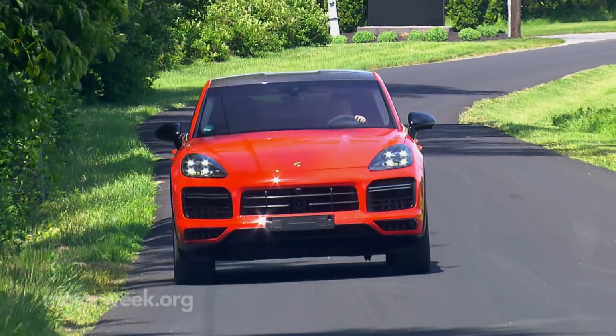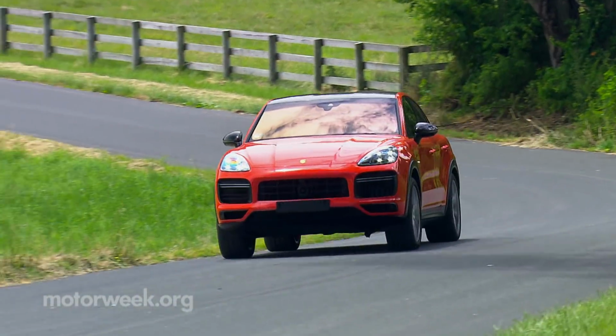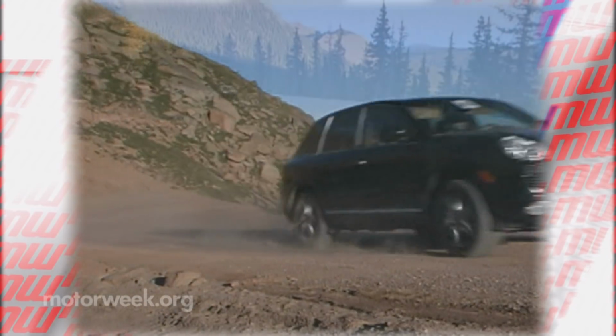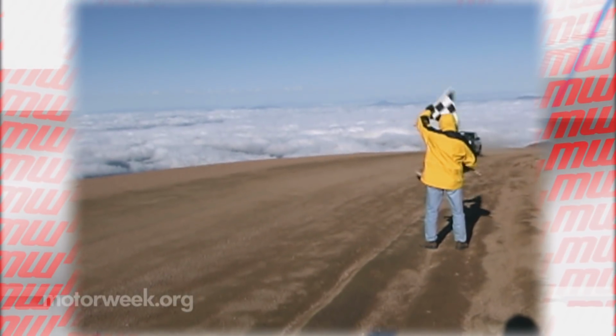reminding us of one of our all-time favorite Porsche driving experiences, SUV or otherwise. In the fall of 2004, we got a chance to take the then-new Porsche Cayenne Turbo through the 156-turn, 12.4-mile course of the Pikes Peak International Hill Climb. We didn't set any records that day, but came away amazed with the amount of performance that Porsche engineers were able to cram into a sport utility vehicle.